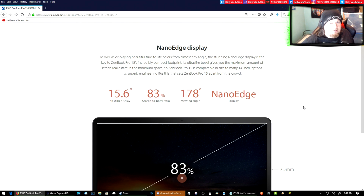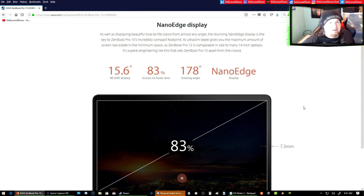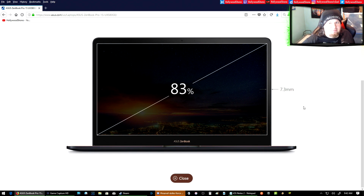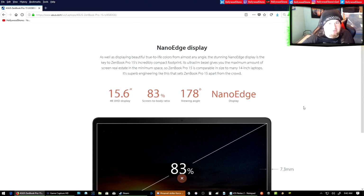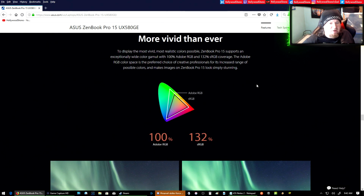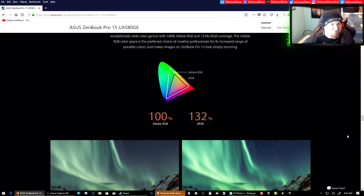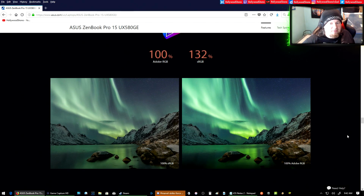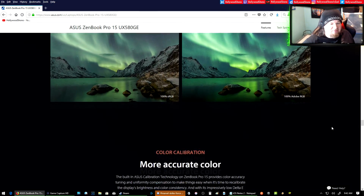Alright, so it has 83% screen-to-body ratio, 178-degree viewing angle, and nano edge display. Obviously, it's 16 by 9 resolution, and only a 7.3 millimeter bezel, so that's pretty good. And as far as the color gamut, 100% RGB, 132% sRGB, which is really important. So your colors are bright, your blacks are bright. And you can see the difference between regular RGB and then Adobe factored into there.